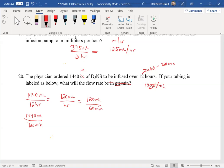All right. So we did all this just to get to the next step, which is going from the flow rate in milliliters per minute and multiplying by the drop factor. And again, we get that from the label, the context of the question, or if it says microtubing, now you know it's 60. First and last name, please, Tyler.